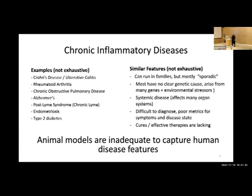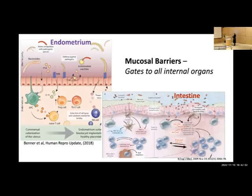And we know example after example, and I'll talk about some, that things that work great in the animals fail in the humans or do not progress in the clinic. So how can we address that? Clearly, we need to move on from the animal models to human models. And how do we do that? So that's what I want to talk about, because MIT is kind of the epicenter of doing this.